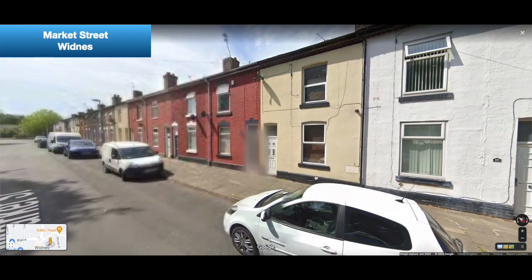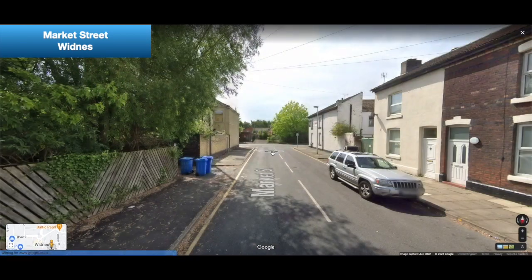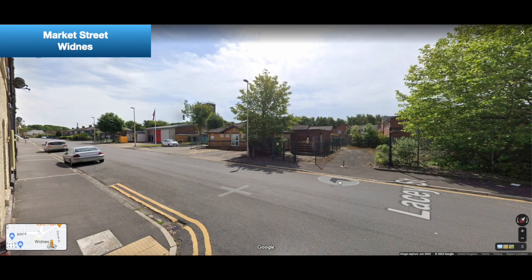If time machines were a thing, I would jump in one immediately and experience the old market in person. Sadly, time machines don't exist, but if they did, I'd get in that bloody thing as quick as humanly possible.